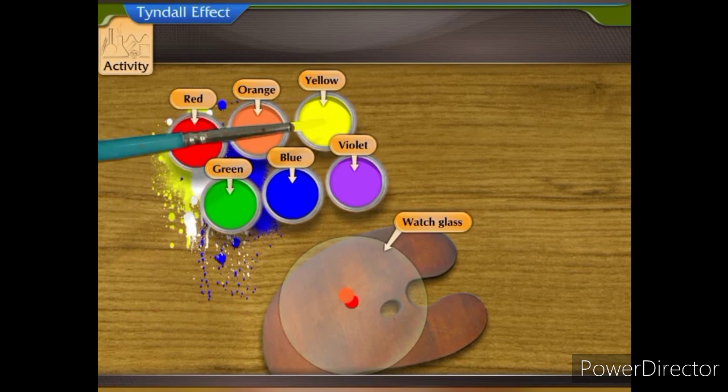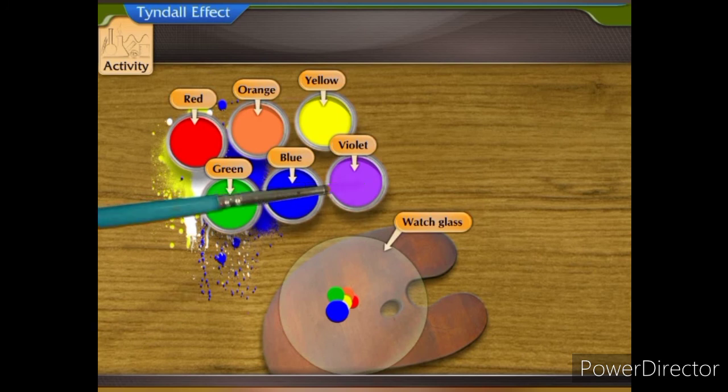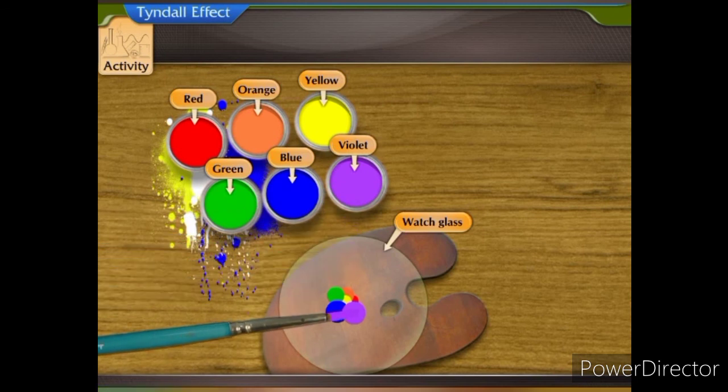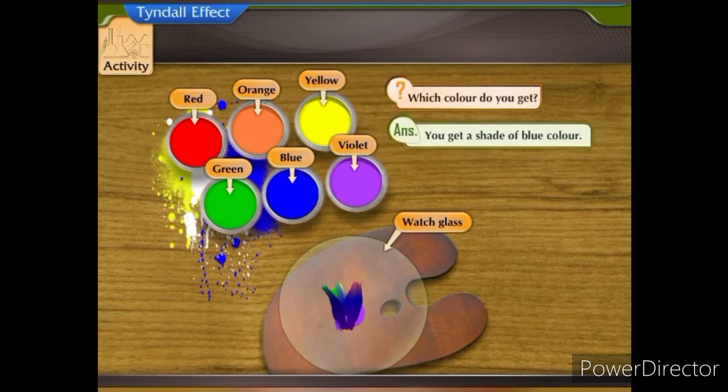2.5 drops of yellow color, 3 drops of green color, 6 drops of blue color, and 10 drops of violet color, and mix them together. Which color do you get? You get a shade of blue color.